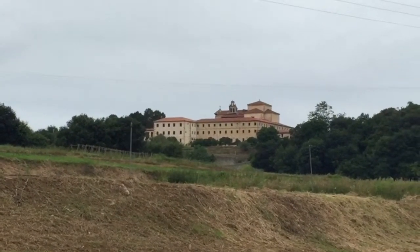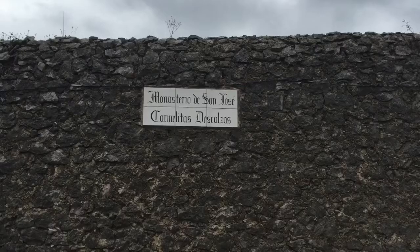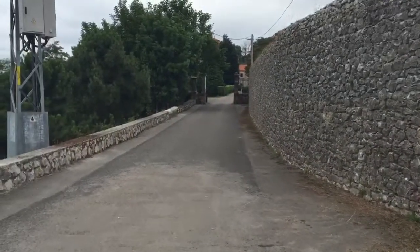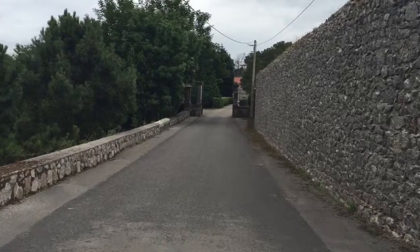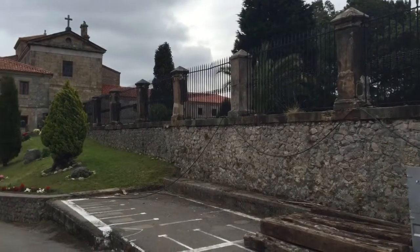That's pretty neat. Looks like a monastery or convent or something like that. So it is a monastery, the Monasterio de San Jose Comillas Descalzas. The gate's open. I'm not sure if we're allowed to go in, but it doesn't say we can't. So we're gonna walk up there at least and see if we can get a cool picture of it because it's a neat looking place. Looks like there's a lot of construction going on up there, so I came down here to get a shot.